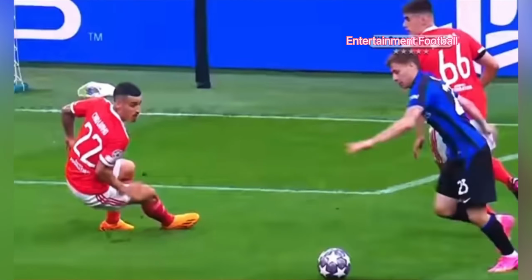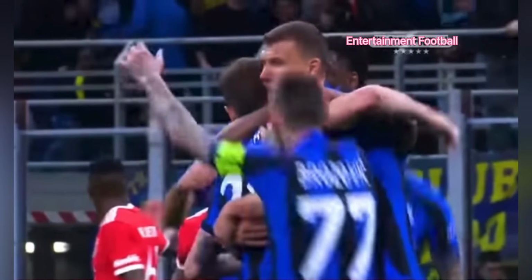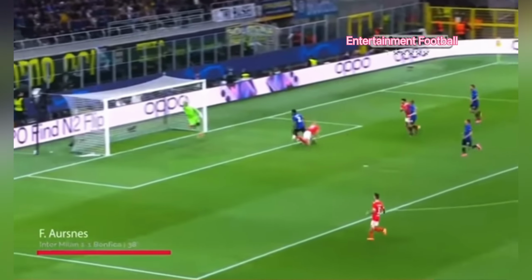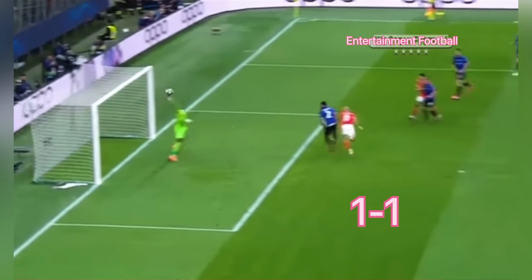Varela looking for Carl, brilliant! Spread to the break, curled in, and there it is, brilliant goal! Frederik Oschnes with the header! What a wonderful cross and a brilliant header!